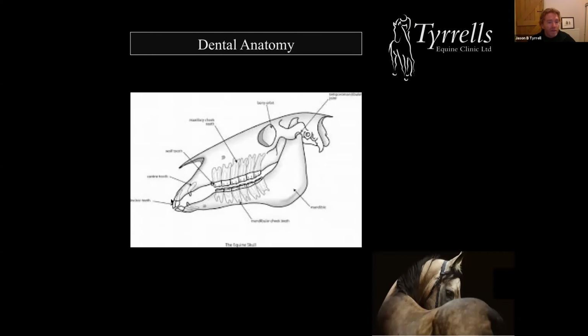incisor teeth at the front. Now these little fellows, all they're doing is just trying to get food into the mouth. So we'll see some diseases of the incisors later on, but they're really there to get food into the mouth. Canines here and wolf teeth, all vestigial and not really relevant to a disease talk tonight.